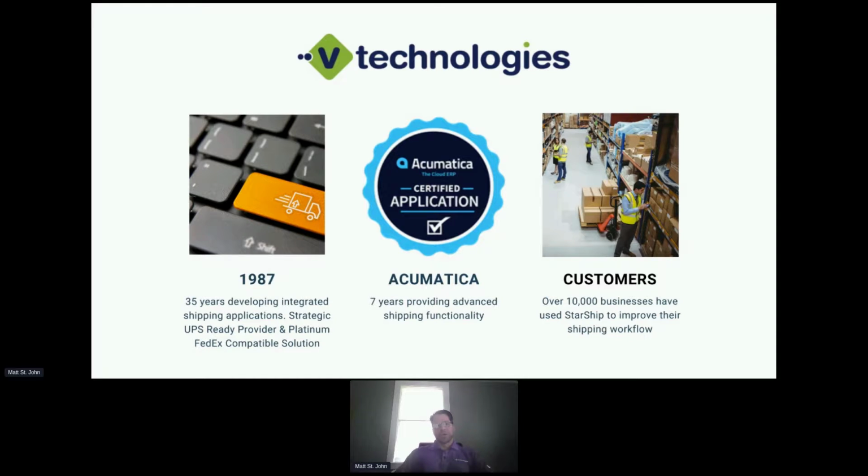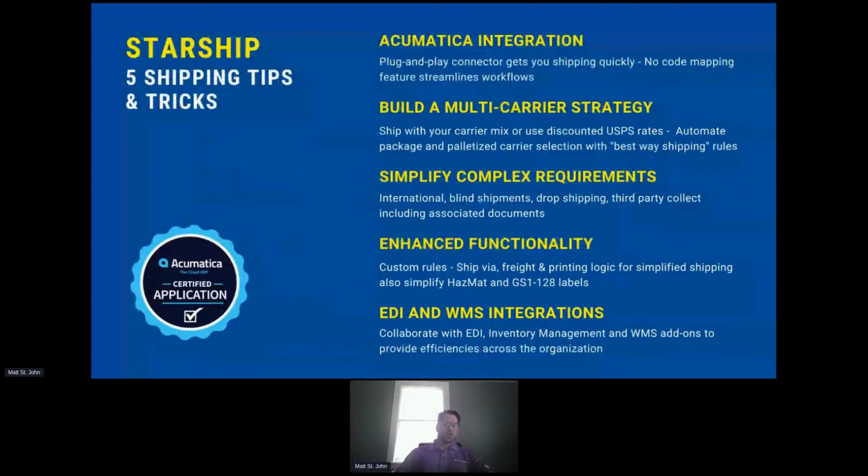Okay, so really that's the name of the game here with StarShip. We want to take the shipping process and make it as streamlined, as easy as possible. So with that, of course, we don't want the shipper to have to click, type, touch. The less they have to do, of course, the better.